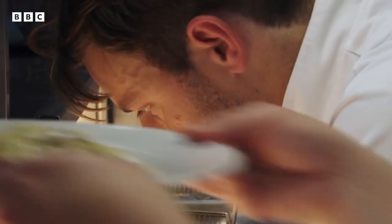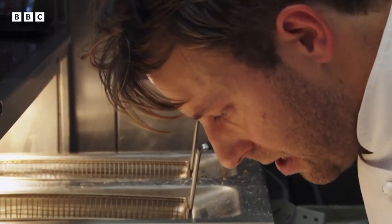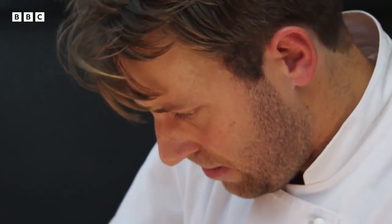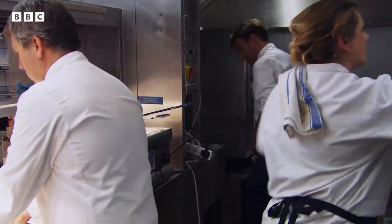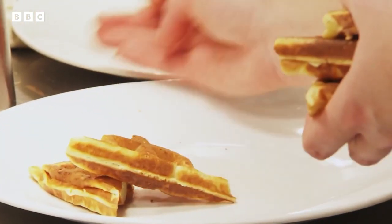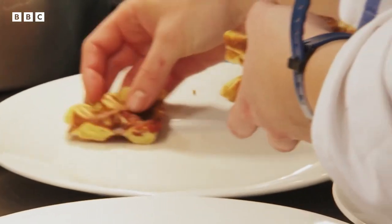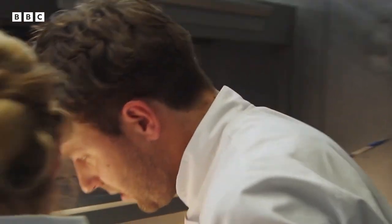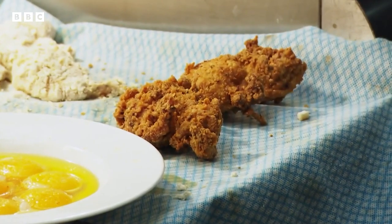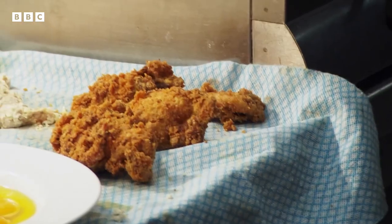With fewer orders, Juanita is on track, but Billy is under yet more pressure. Billy, what can I help you with? Three plates down, please. Three plates. Is there two bits of waffle on each? Yeah. Is there anything else I can do? I'm annoyed with myself. There's not enough room on there to balance the egg yolk. Billy, come on, let's go.